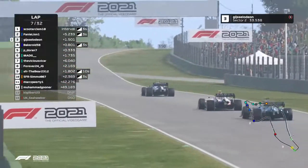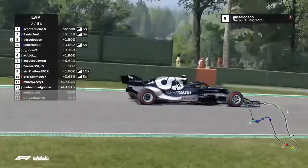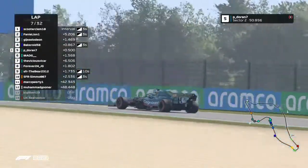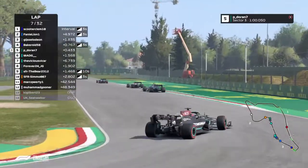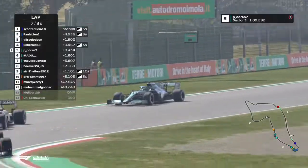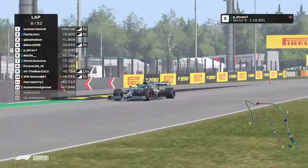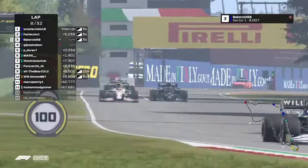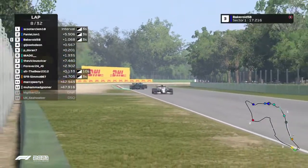He is generally a very clean driver and he's very consistent. So I think he should be doing the entire race without a time penalty. Durant gets a nice exit through Variant Alta. Bakeroyd tries to go down the inside on Gijlodian. Gijlodian can't defend, he doesn't have DRS, and Bakeroyd gets into P3. So all top 3 drivers now have time penalties.